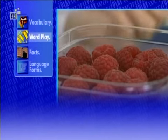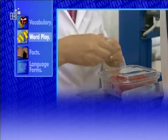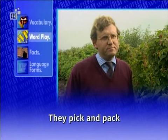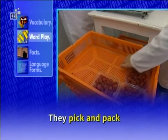There's some wordplay here. Two little words together make a useful phrase. We pick and pack according to orders and distribute daily. They pick and pack according to orders.